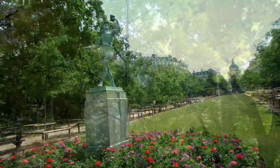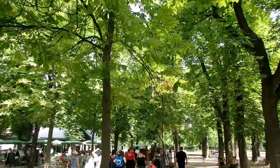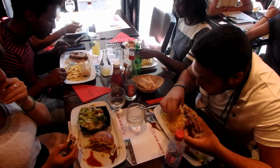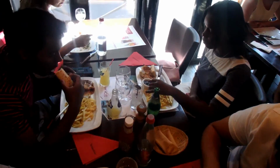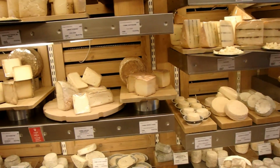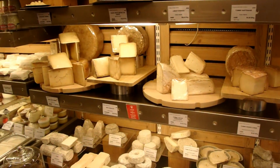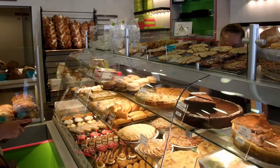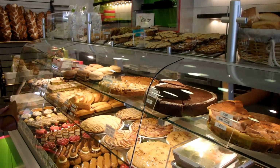As we left the gardens, it was time to go off into Paris and find some lunch and explore. After 7 days away from home, it seemed like everybody wanted American food, so that's what we found. We made up for our Americanized lunch by checking out some local shops like this cheese shop and of course a patisserie, where we pooled our money together to get a bunch of different things to try.